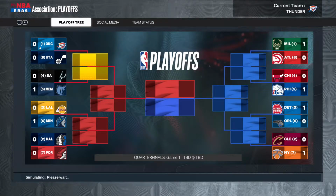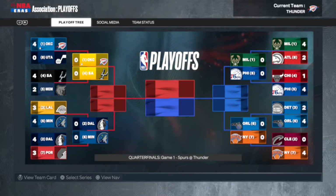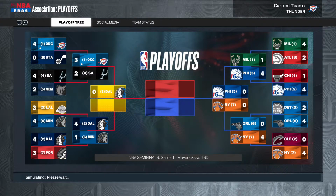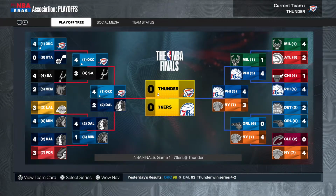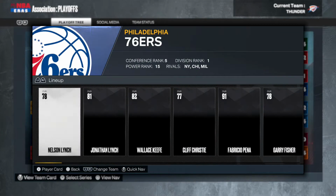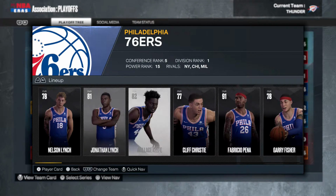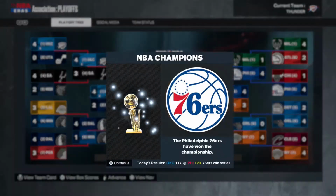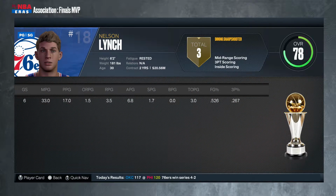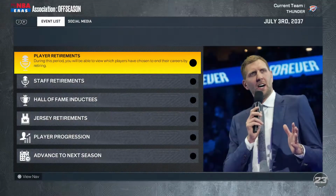Let's see if the OKC Thunder have what it takes to repeat, baby. They've been the 1 seed for like 20 years. It's ridiculous. Here they are yet again in the finals, taking on the 76ers. Is Victor Wembanyama still here? No, but Fabricio Pena is. I'm predicting a Thunder championship. No, they lose yet again. Nelson Lynch, 78 overall, wins NBA Finals MVP.